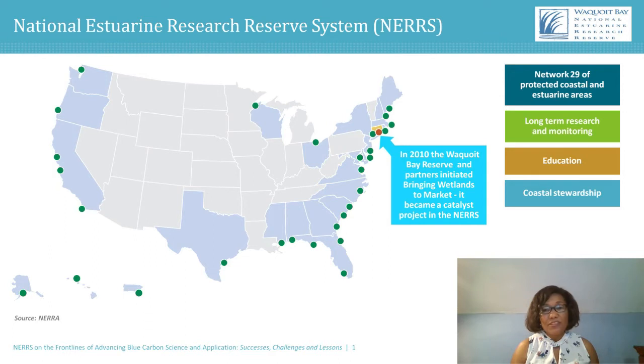Today, if you look within the research reserve system and you ask the question, what is happening on blue carbon? Who is doing what? Where are projects happening? What are these projects focused on? And what are we learning from that body of work? Captured here in this graphic on the slide is a map that was produced by the Science Collaborative showing the range of projects that they have funded over the past decade or so on blue carbon and the different thematic areas, I would say, that these projects are addressing.